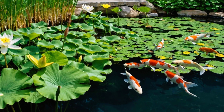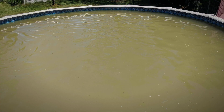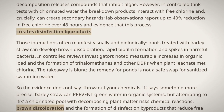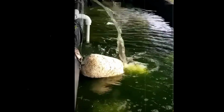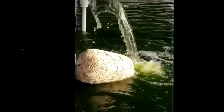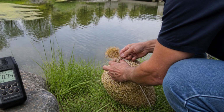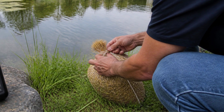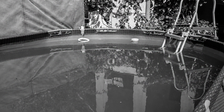In a living pond, that's just part of the ecosystem. In a tank of chlorinated water, it's a problem. So the evidence does not say throw out your chemicals. It says something more precise. Barley straw is a genuine, researched way to prevent green water most reliably in living, low-chlorine water against the floating green kind applied before the trouble starts. Stretch it past that, and you're past where the science can back you up.